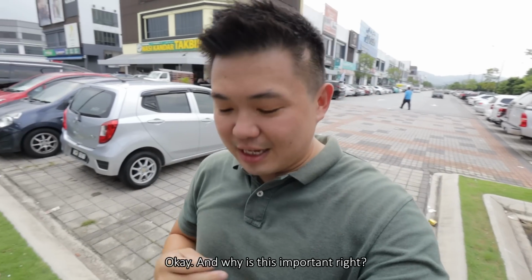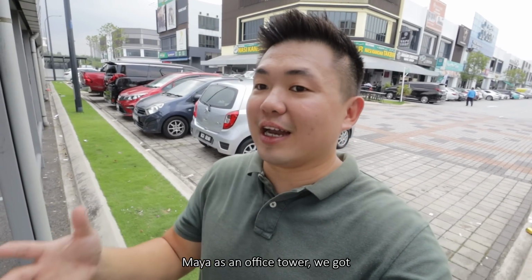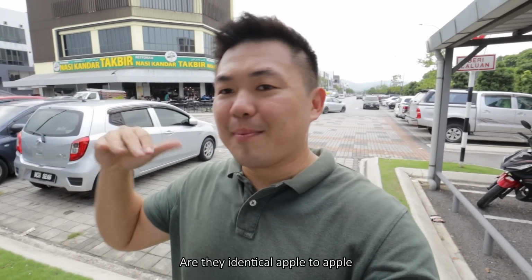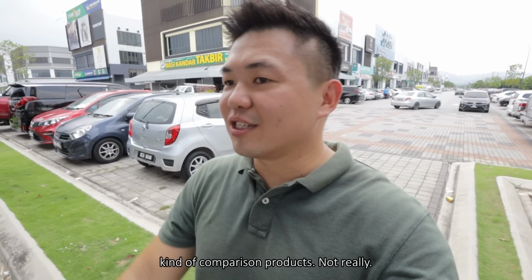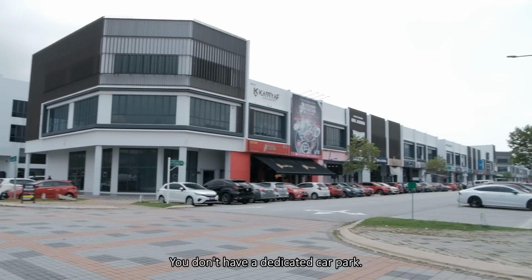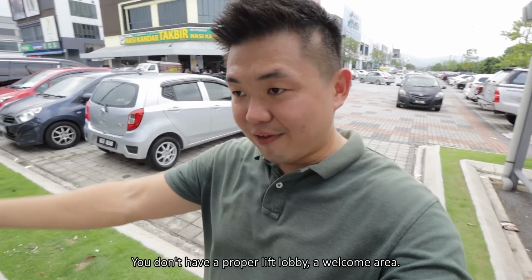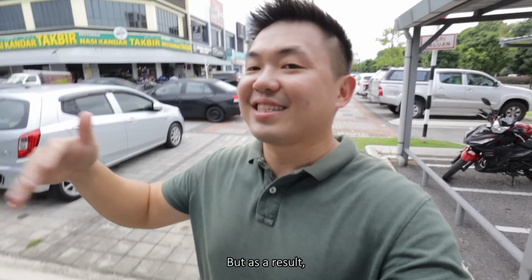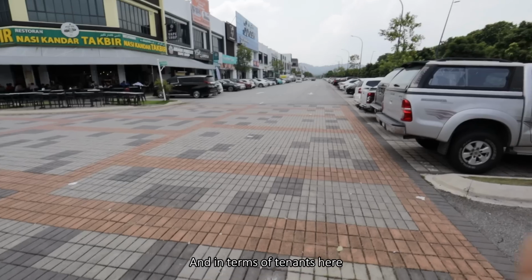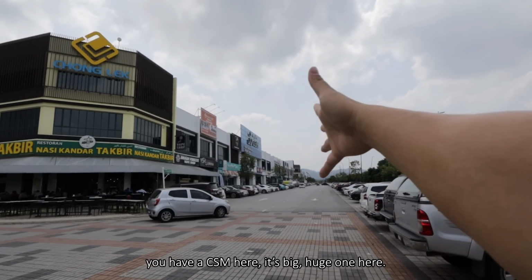Okay, and why is this important, right? If you were to invest in Maya as an office tower, we gotta calculate our returns, and this will be the guesstimate. Are they identical apple to apple kind of comparison products? Not really, because this one you don't have security, you don't have a dedicated car park, you don't have facilities, you don't have a proper lift lobby, a welcome area, but as a result then you will have a rental rate that is a little bit more affordable. And in terms of tenants here, you have CSM here. It's big, huge one here.